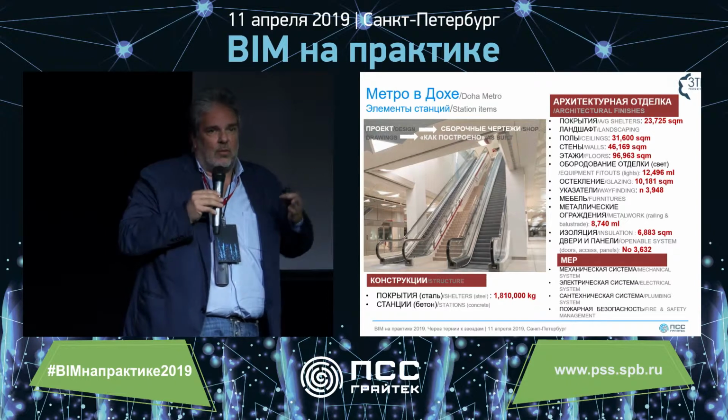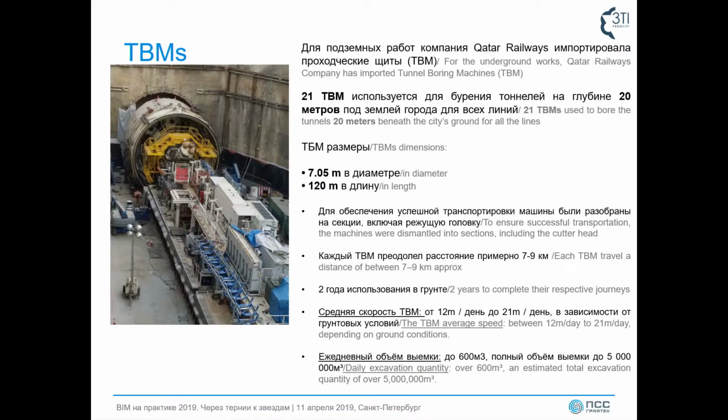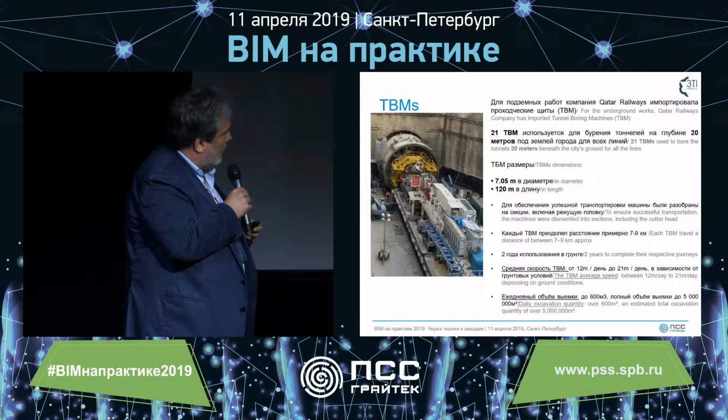The design of this metro is not so different in dimensions. It's very complicated and challenging by the level of fit out, because it's a very high level of requirements and of design. And also the tunnel was a challenge, because it was managed by a great number of TBM machines. It was a Guinness record, because there were 21 TBM machines working at the same time on the construction site. Not all for our project, but for all the lots.